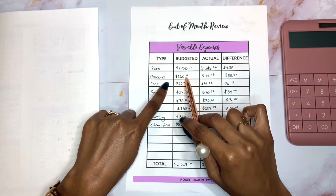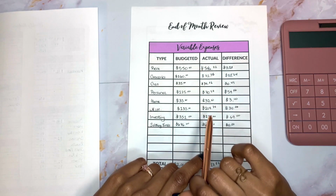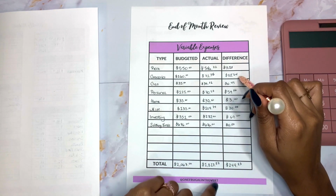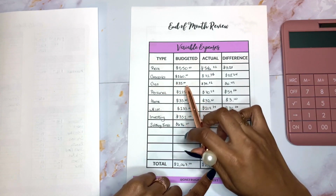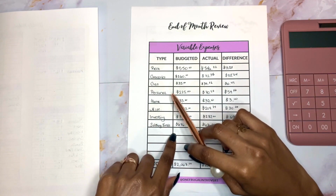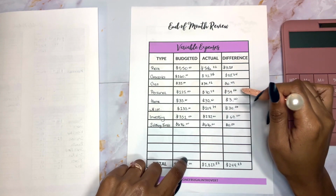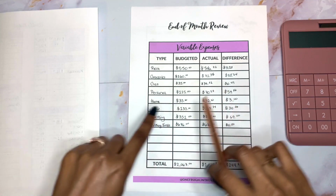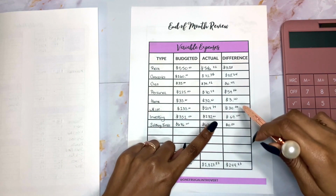Groceries, I typically budget $160 for the entire month. I only ended up spending $71.36 for the whole month on groceries. That is unbelievable. The difference is $88.64. Gas, budgeted $35, spent $34.51. The difference is 49 cents. Personal, budgeted $125, actual $70.54, difference $54.46. Home, budgeted $35, spent $32, $3 difference. Miscellaneous, budgeted $135, spent $104.74.